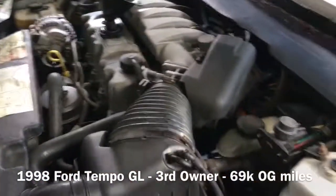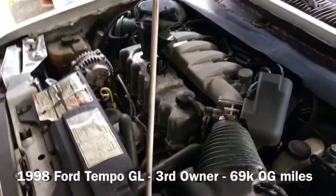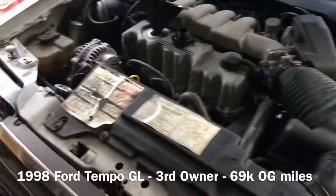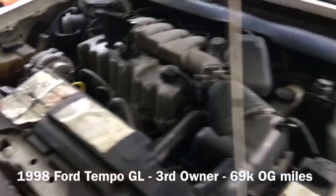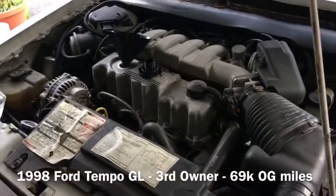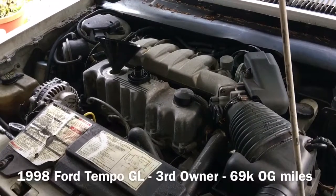Throttle is a little bit sticky, so I'm gonna clean that out. And little four cylinder. So, but yeah, pretty clean. New alternator the guy put on it, and he gave me new tires as well before he sold it to me. So, but yeah, y'all, I mean, this is it. This is what I'm driving now.